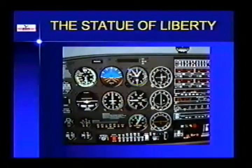Now, let's look at the panel, okay? We've dialed into Colts Neck VOR 115.4. We've set our Omni bearing selector to 023, the radial depicted on our chart. And we see that our needle is deflected one dot. If we go down to our DME, we see we're at 22.6 miles. That's got you right abeam the Statue of Liberty.